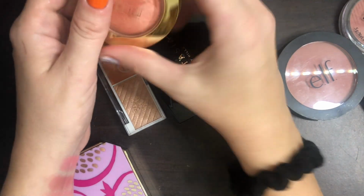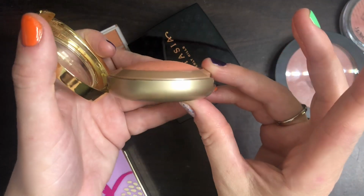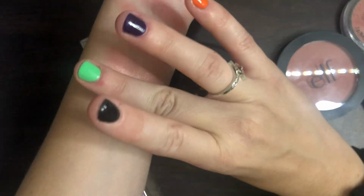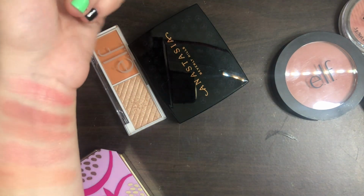Let's go to peaches next. Yes. So this, of course, is the famous Milani Luminoso, which I freaking love. I'm not sure if you can see, I actually have a pretty good dent in this one because I use it quite a bit. I think it's just freaking gorgeous. It's so sheeny and just really pretty, really, really pretty.